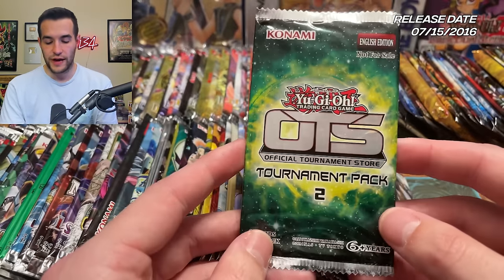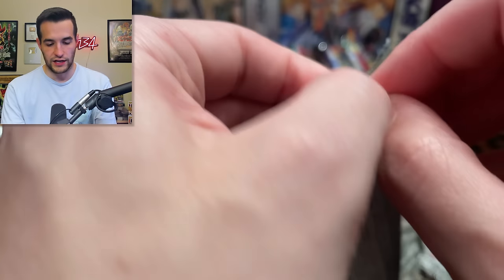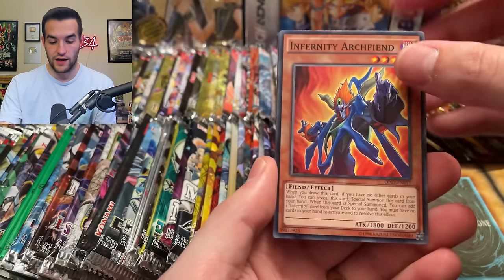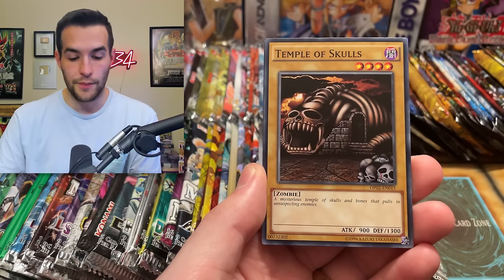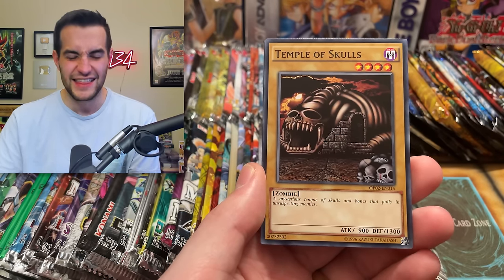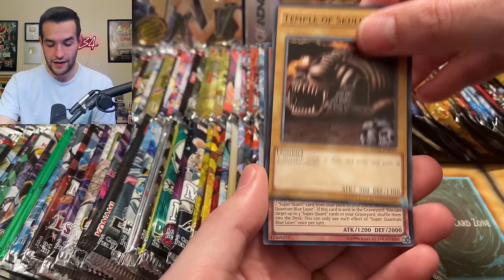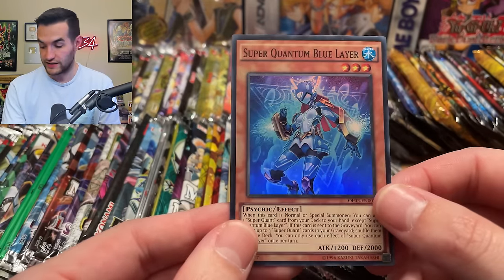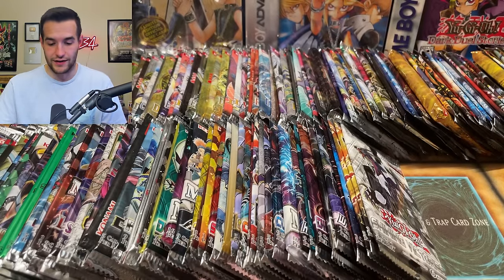On to OTS Pack 2. Still have not pulled an ulti out of these. Feeling a little bit sad about that. Can we start it now? I'm okay with starting late. That's okay. The Infernity Archfiend. Temple of the Skull. This is like a TP8 reprint, I think. Something like that. Really old card. And then a Super Quantum Blue Layer. I don't know if that's any good or not, but it's not an ulti. That's all I know, so that's a little sad.